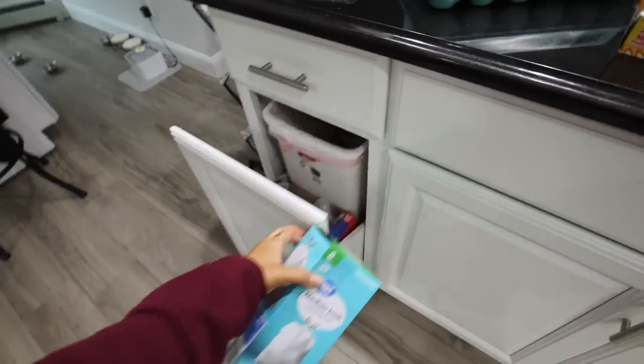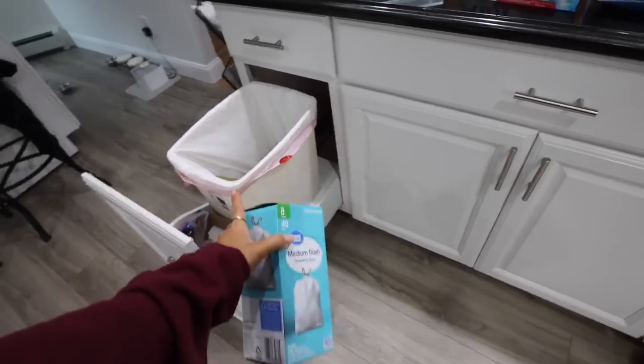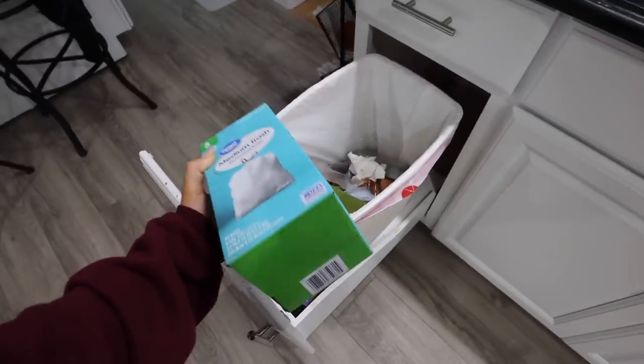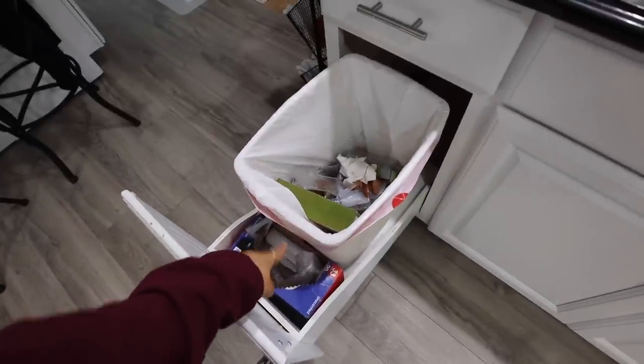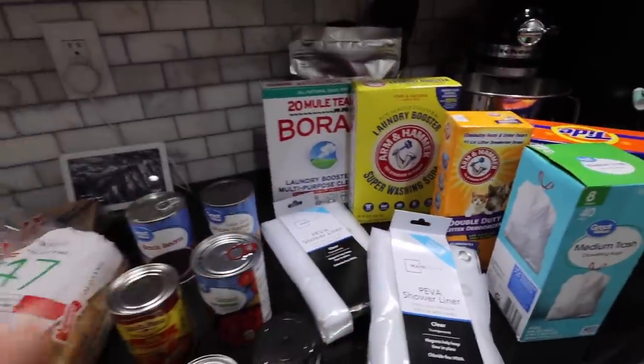These are 8 gallon, which is what this is, and we used to have a 13, and these bags are just so much bigger, so we end up having to take them out and then fill them outside of the garbage pail. So finally these are actually gonna fit, and then we still have the 13 gallon downstairs, so I'll put the rest of the bags that we have down there. I got shower liners, one for down here, one for upstairs. I'm starting to get stuff for the guest bedrooms.